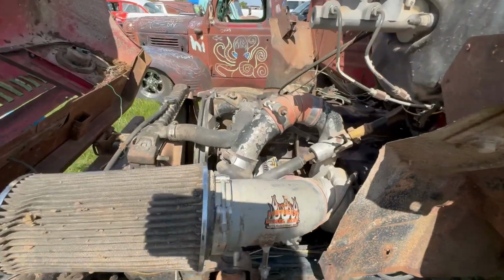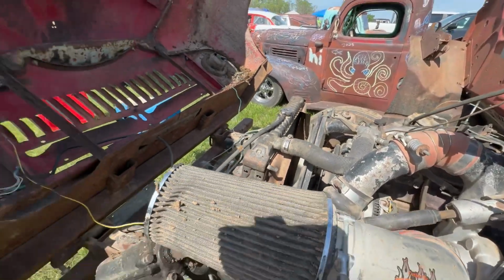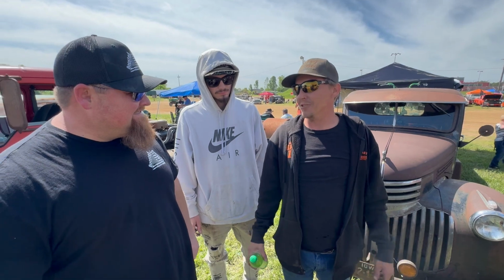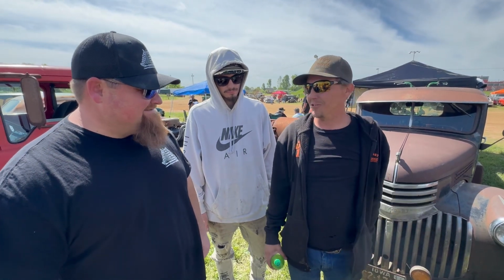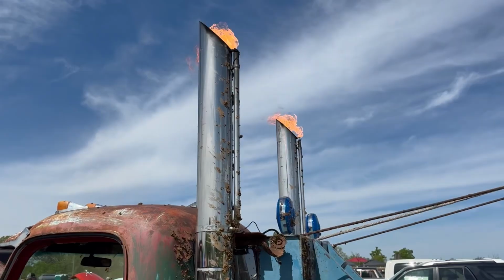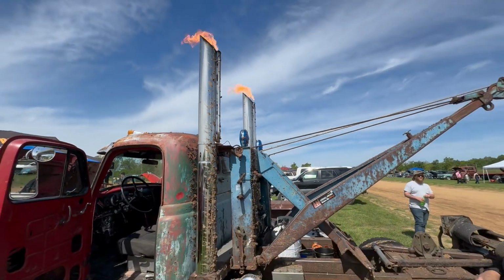Look at the mud on the stacks. I was not expecting that at all. I put a 5.9 Cummins turbo on it. Oh, a 4-cylinder, 3.9 Isuzu. So it's all Isuzu. It looks like it's running pretty good. It's so cool, dude.